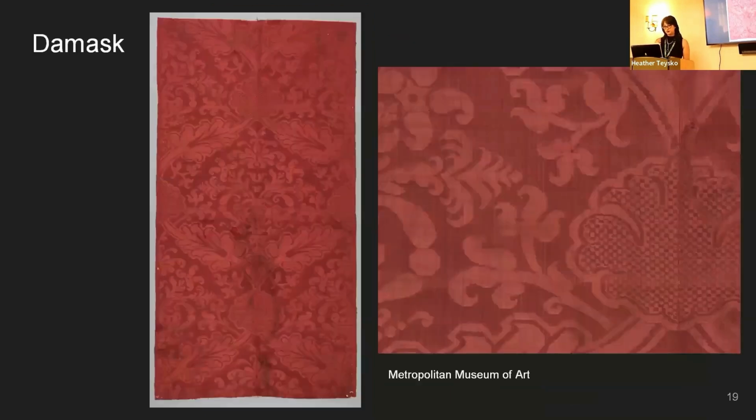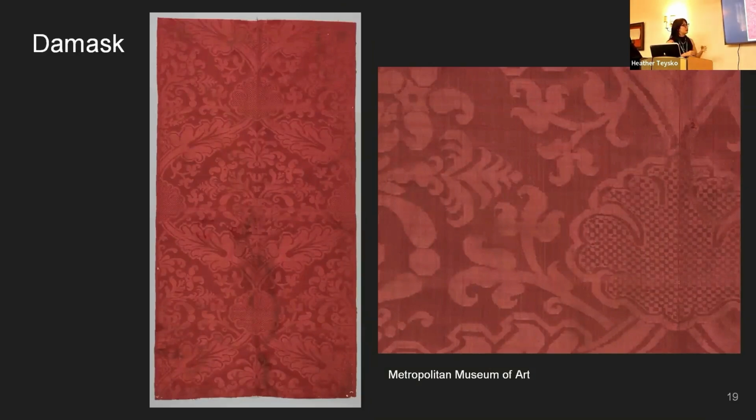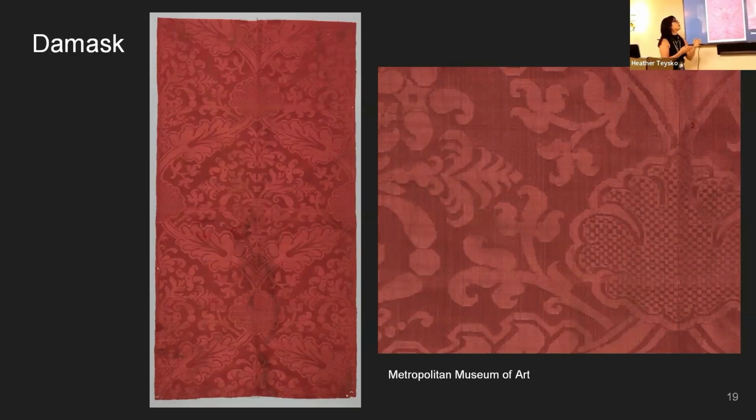Damask shows up a lot. I think we use damask and jacquard and brocade fairly interchangeably today. But in the 16th century, damask specifically, again, is a weave. So you could have wool damask. The weave is this pattern that is woven into the fabric as opposed to embroidered on or printed on or something like that. The pattern is woven into the fabric.